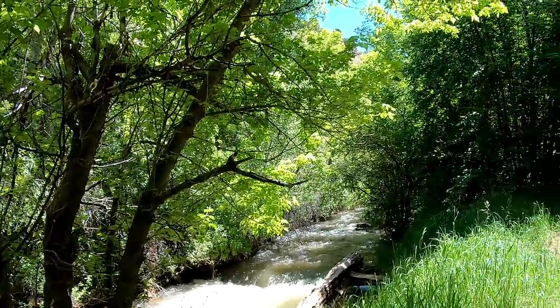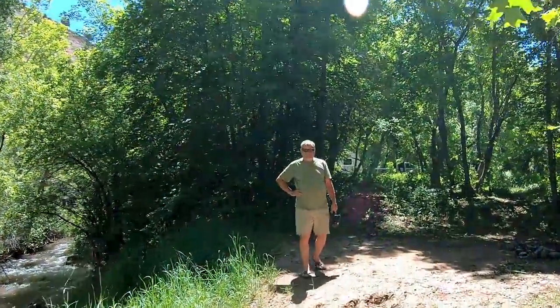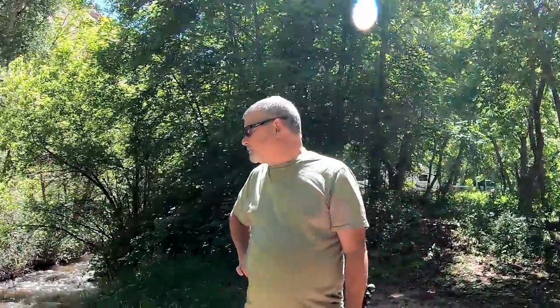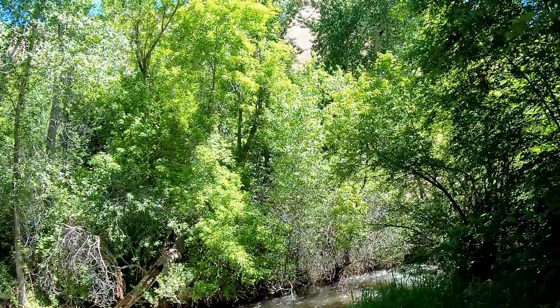It's a little too swift for the kids to play in. They haven't been able to get in it at all. It's just too fast of a moving creek. Yeah, this time of year at least. Yeah. And it's really cold. Okay.